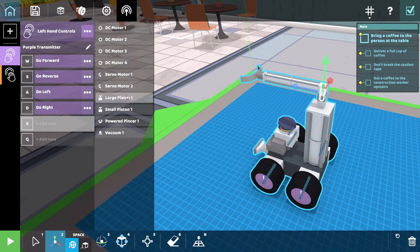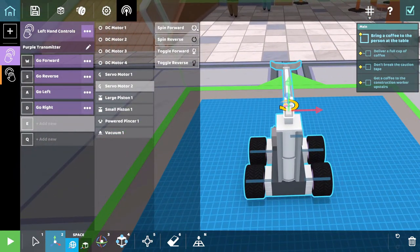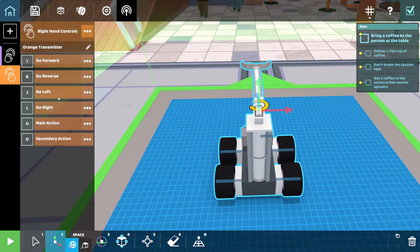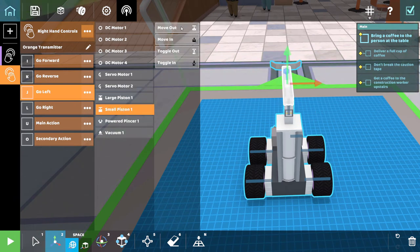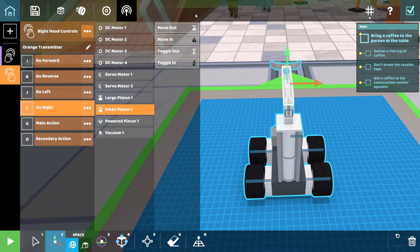E. Servo motor 2. Spin forward is going to be E. And Q is going to be spin reverse. There we go. Now let's go back to the right controls and unbind those. So this was J and L, I believe. So we're going to want to unbind that from this. And you're going to be the small piston now. And this is going to be move out. And L is going to be small piston move in. All right, I think I have things figured out.